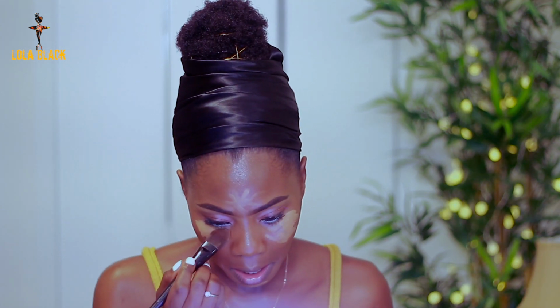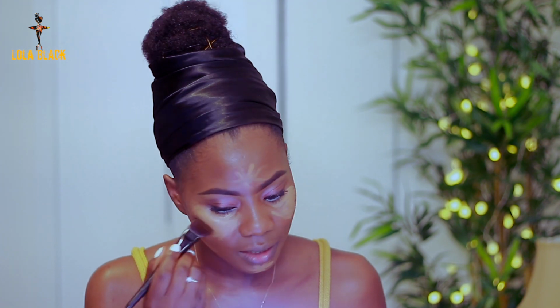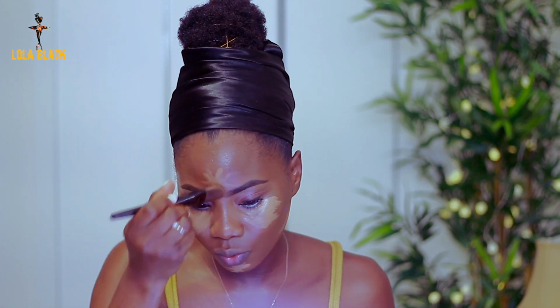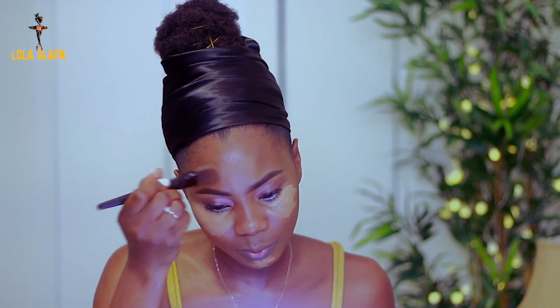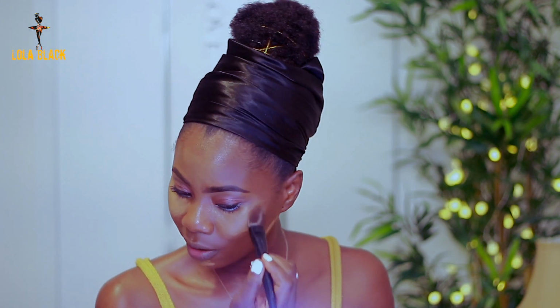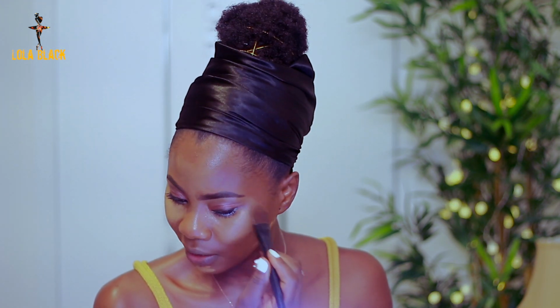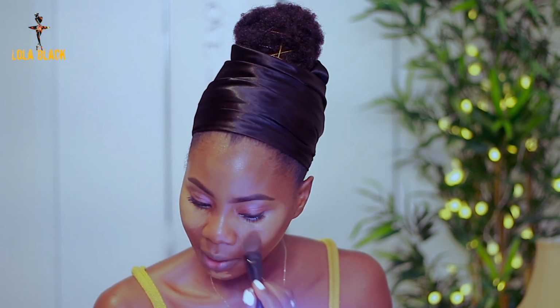So the next thing I'm going to do is blend in my highlights. I'm just going to be doing that, and for this you can actually use a makeup sponge. I feel like it definitely sits well with a makeup sponge, but I just don't know. There's just something about a makeup sponge that does not excite me to use. So I'm just going to stick to my makeup brush.